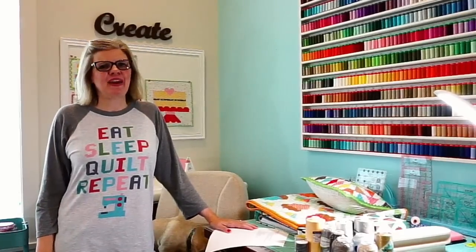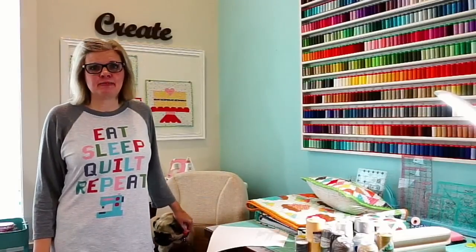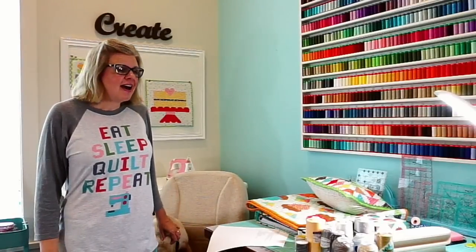Kimberly from the Fat Quarter Shop, and I have Piggy with me. Piggy's my little dog. He's my little buddy. He stays with me when I sew.